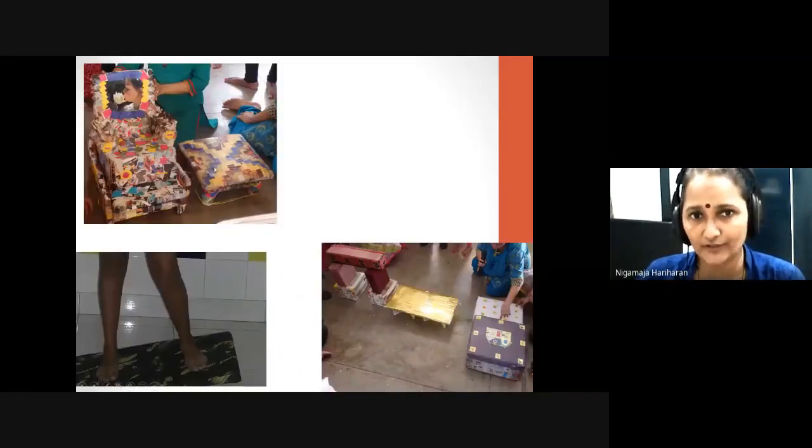So this is how the finished articles can look, quite colorful. And here you can see in this balance board, this I made, I used the old suitcase cover. In olden days, we used to have this VIP suitcase and the nice cover on that. So this is the cover which you can use as fabric. Fabric can be stuck over it. So it gives a good texture, it can be made colorful.